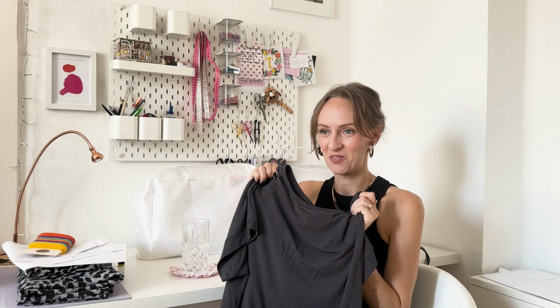And it was very funny because my partner is very supportive in everything that I do, which I really much appreciate. And he saw, most of the time I show him the garments when I finish them, because we're in the same room.